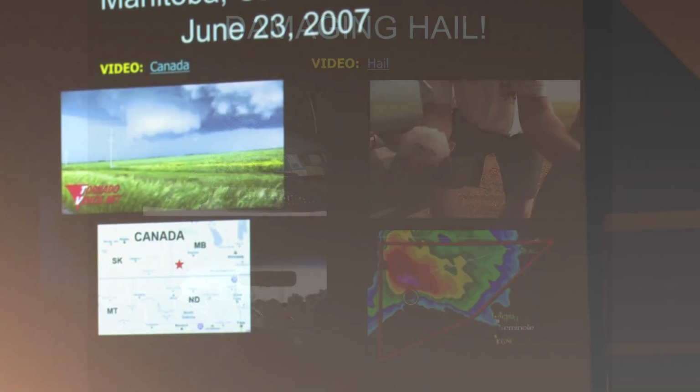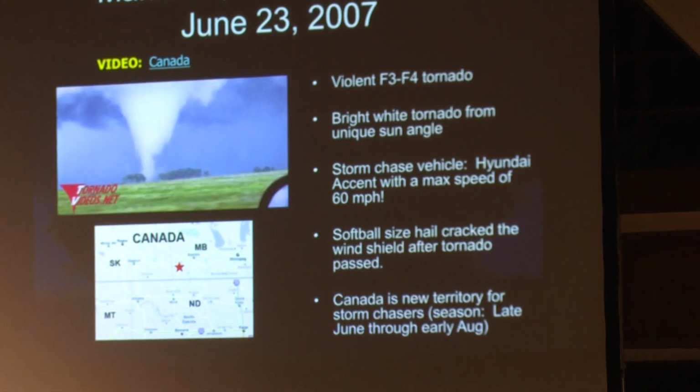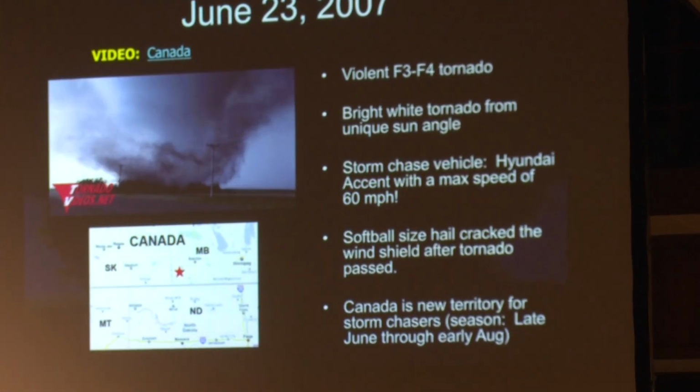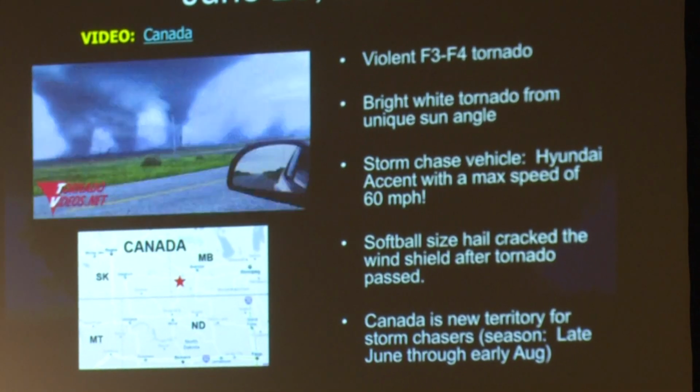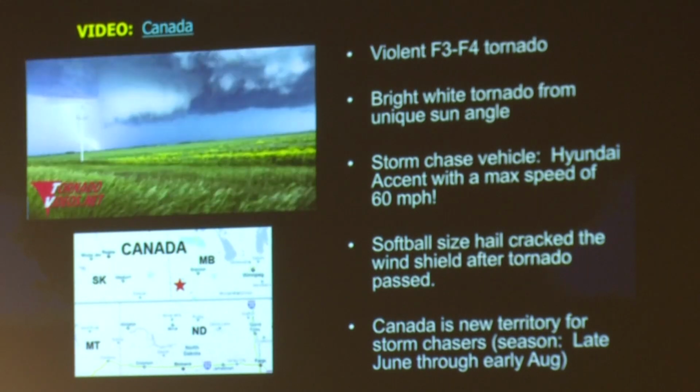And then I also like to storm chase in Canada as well, across Saskatchewan, Alberta, and Manitoba. This tornado was the first one I saw up there in 2007, and it was a massive wedge tornado with the 3 suction vortices there.